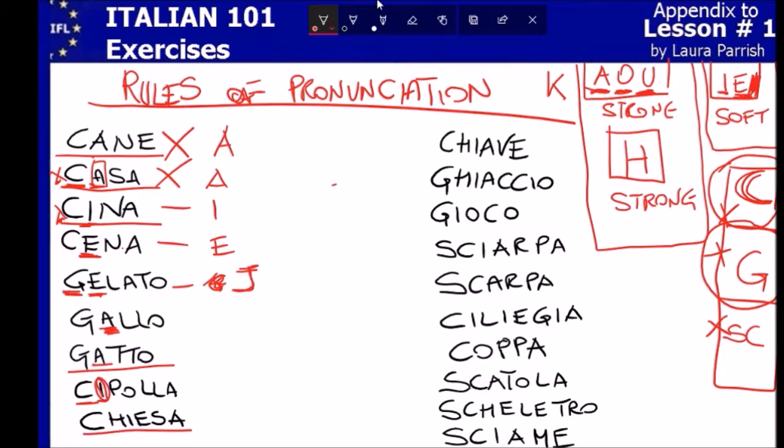Okay, now we found an H, where it is written here that the sound with H is always strong. So this will be pronounced chiesa, okay? Chiesa. Here you have another H, so chiave, strong, because it's H. Same, the G also applies to those rules. There is an H, so g, ghiaccio, ghiaccio. Here, instead, you have a soft vowel, so it will be like the letter J, gioco, gioco.